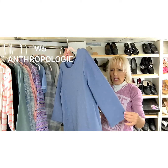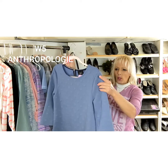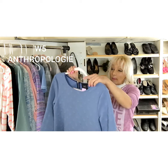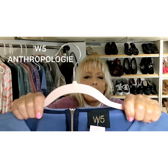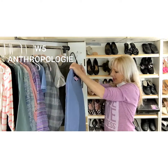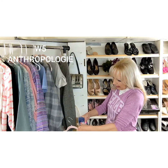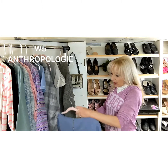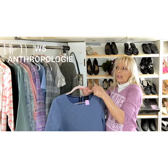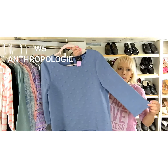This one is neat. It's got a polka dot pattern to it, almost like a raised polka dot. Maybe I should put that. It's a W5. Usually Anthropologie doesn't have style numbers, I don't think. Maybe some of them do, but the ones I've been finding lately don't. This one does have a style number, the W5. I think the other one did too. That was a W5. But some of the other brands don't. I'll look it up and see what some of the keywords are.